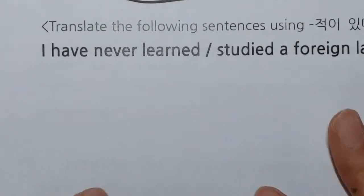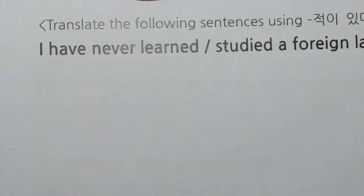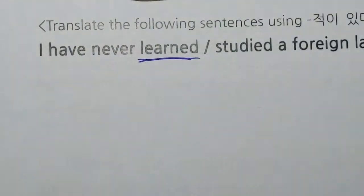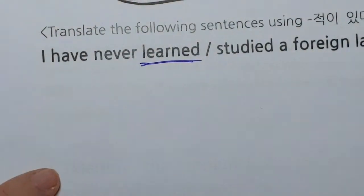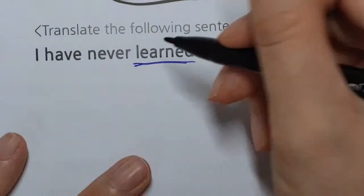So let's first start with I have never studied a foreign language. Let's first go with the verb learn. Do you guys remember what the verb learn is? To learn. It's 배우다, right? 배우다.